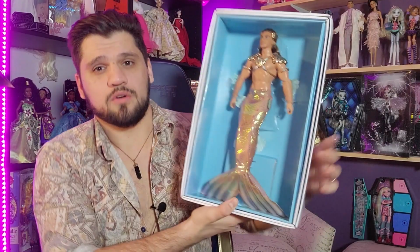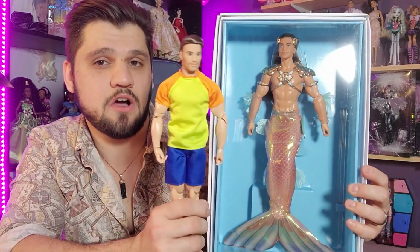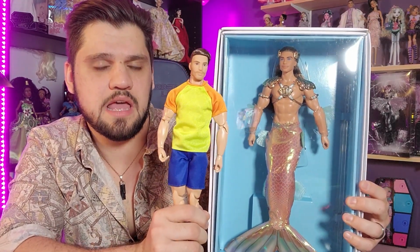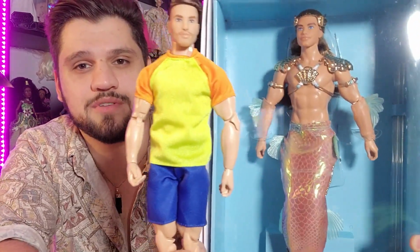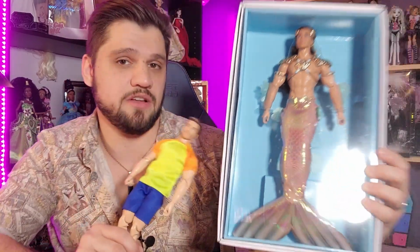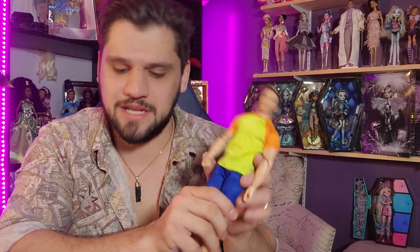So my King Ocean Ken doll is still in the box, but he has almost the same body as this Ken doll. This Ken doll is a little bit more articulated. I think he's a little bit buffer, but their body type is almost exactly the same. And I didn't even realize that until I saw somebody post about it on Instagram. So that's pretty cool because you can get the buff Ken of the King Ocean Ken without having to pay like $100 for him. And this one's more articulated.